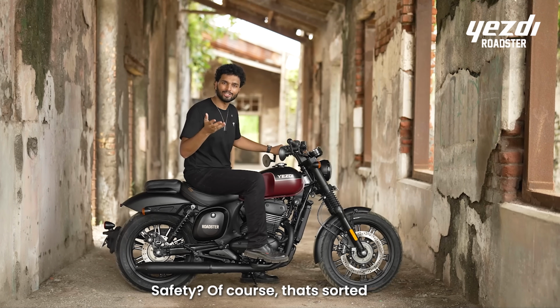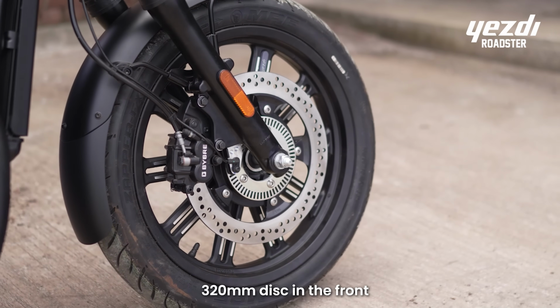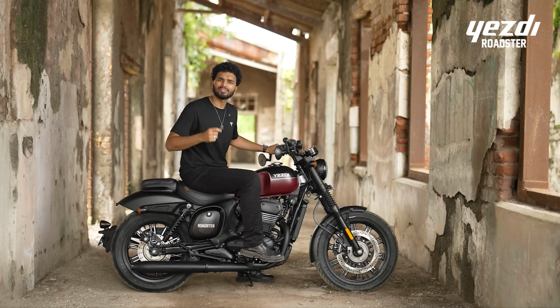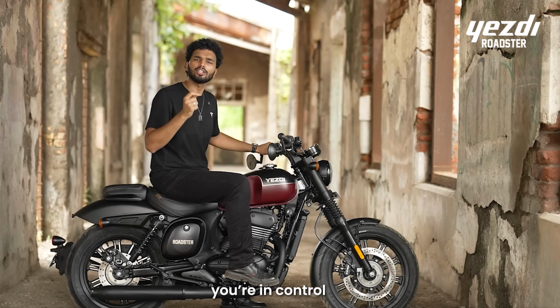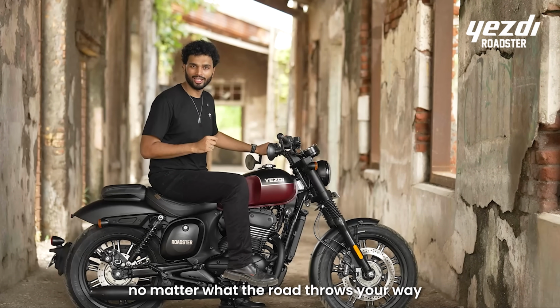Safety, of course, that's sorted. A 320mm disc in the front, a 240mm unit in the rear. That is sharp, precision braking. And with dual channel ABS, you are in control no matter what the road throws your way.